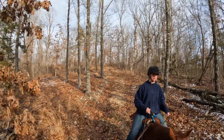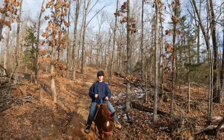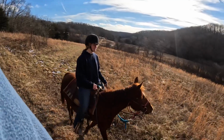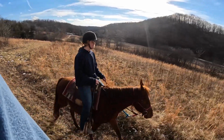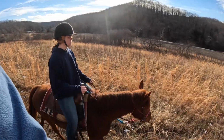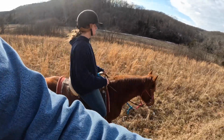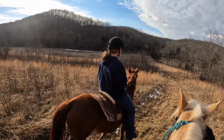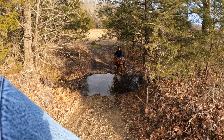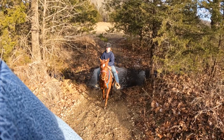Going okay? Yeah, she's doing good. Sometimes they get out in the field, they act a little more knuckleheaded, but she doesn't seem to be minding. I want to see how she does on her first creek crossing. No problemo.